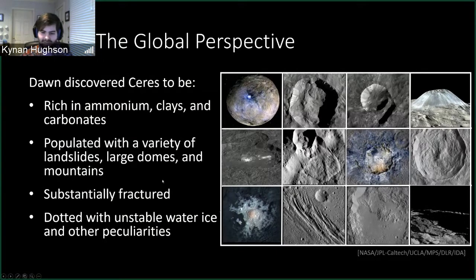We also noted that unlike Vesta, which has a similar surface gravitational environment, Ceres is populated with a variety of unusual geomorphic features, from impact cratering to landslides to these large domes and mountains called tholoi, all of which have been associated with unusual abundances of salt, evaporitic or carbonate minerals, or direct detections of water ice on the surface, alluding to an intimate relationship between the geomorphology of the surface and its composition and potential hydrologic past.